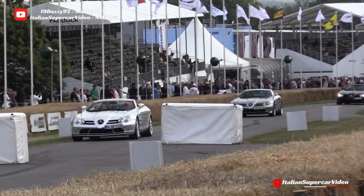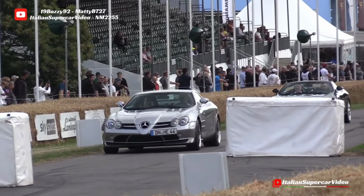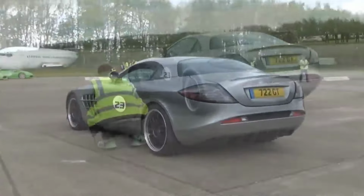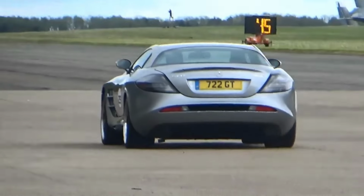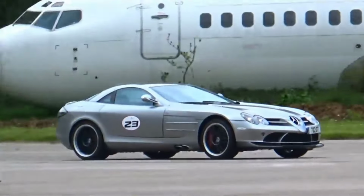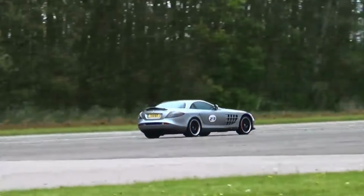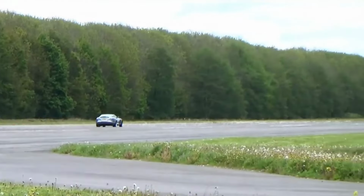Now you might be thinking, no, you're wrong. I've seen SLR McLarens here. What are you talking about? What I'm talking about is the SLR 722. When the SLR 722 came out in 2009, it was limited to only 150 models, which is how it made the show display rules. The main differences were it was styled a bit more aggressively with a bit more exposed carbon fiber. It made about 30 more horsepower, and it was a monster.